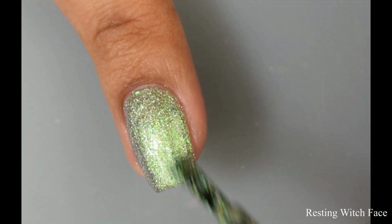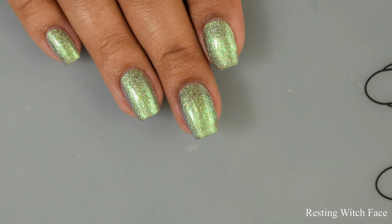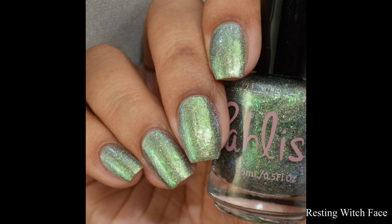Now, in lieu of repeating myself, a wonderful formula. It builds up very quickly to opacity. I think most are going to be fine between two and three coats for this one. And again, I'd suggest a good glossy top coat. And next we have Booberry Pie.